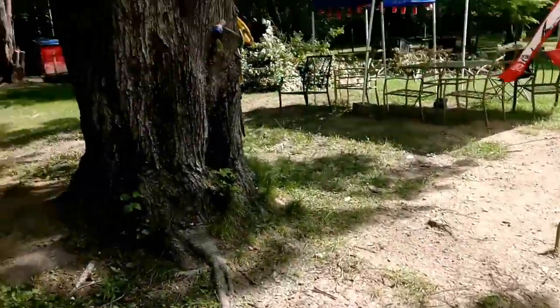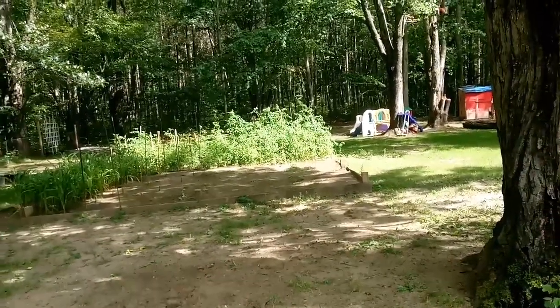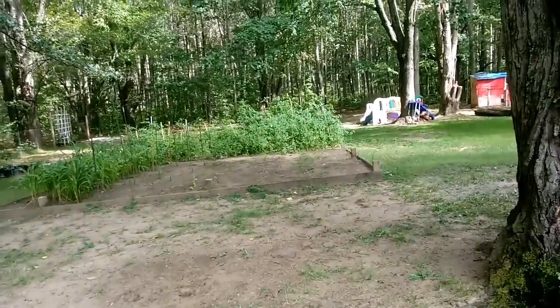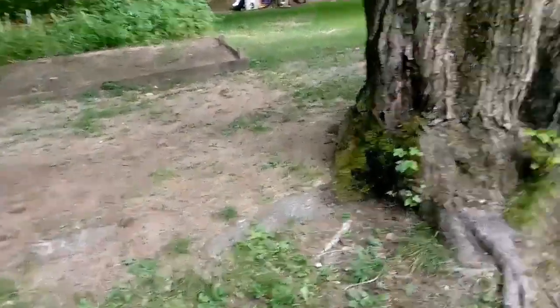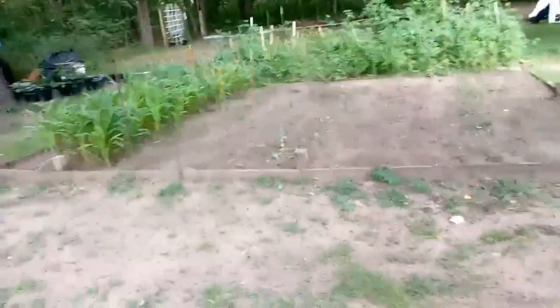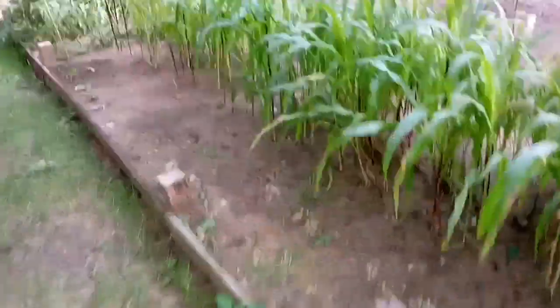I don't expect to get too many more tomatoes. Like I said, the plants are changing colors. The cold weather's coming in. I'm going to start feeding the plants to the animals a little bit at a time. Corn, I still haven't seen anything on, so I'm not expecting a whole lot out of them. I'll give that a few more weeks. If that doesn't do anything, then I'll be starting to feed this to the rabbits too.